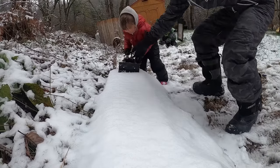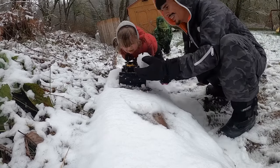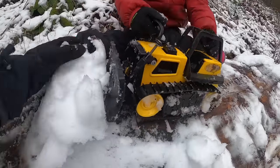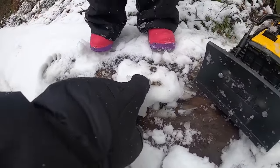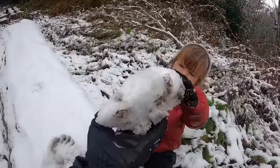Start right here. All right, push along. Keep pushing. Here you go. Push it hard, Agent Piglet. There you go. We only need 2 more snowballs. Boop. All right, Agent Piglet, get that one right there. Don't slip off. Man, that Tonka Dozer was really helpful for this. Thank you. Thank you very much.